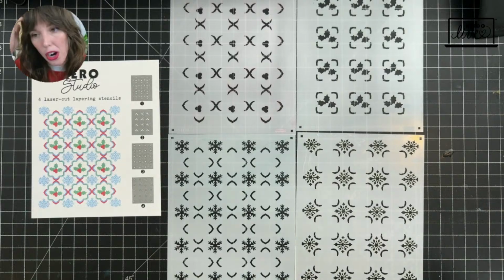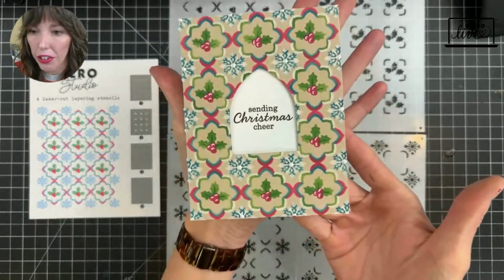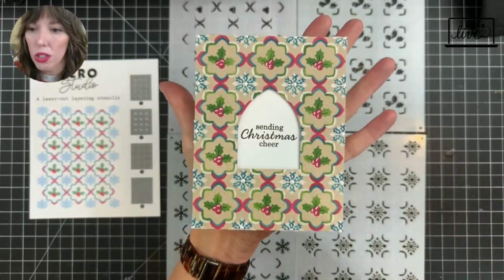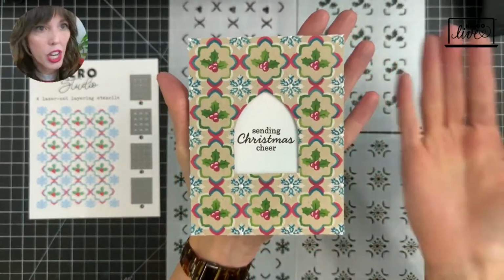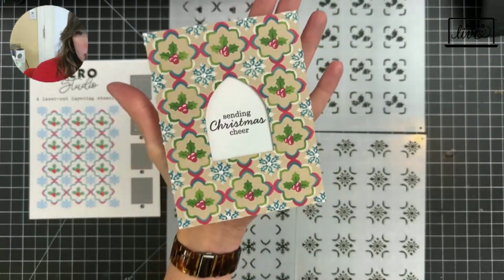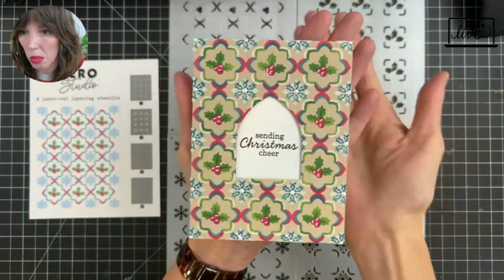So let me show you my card. So here's the card I created. I did it over sand cardstock, so it's like a craft. Gosh, my shadow is really bad today. I apologize for that. Let's see if we could fix that. Is that better? That's a little bit better.